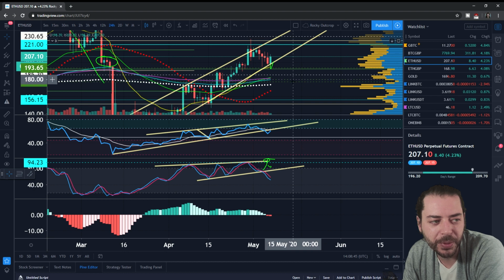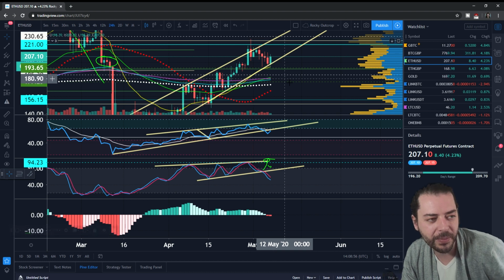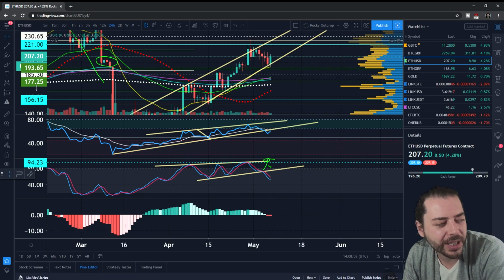And we've got all these horizontal supports in. So should that actually happen, and you're watching this video but you're not watching the ones in between, and you want to have some ideas, then 177, 185, 190 are our targets. Let me get rid of this green drawing that we put in yesterday and just talk about how there's a couple of things happening here.